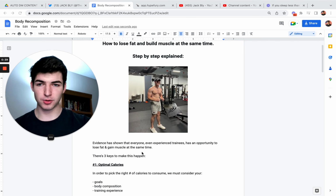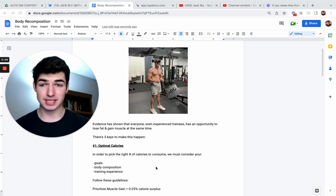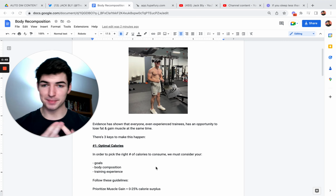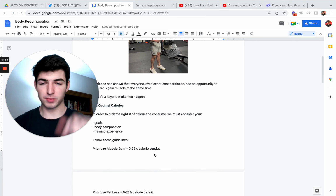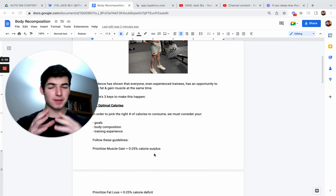There's a lot more nuance than people think when it comes to this. In order to pick the right amount of calories that we should be consuming, we need to consider things like your goals, your body composition, and your training experience. So first thing that we're going to look at is, do we want to prioritize muscle gain or fat loss? You have to pick a priority.